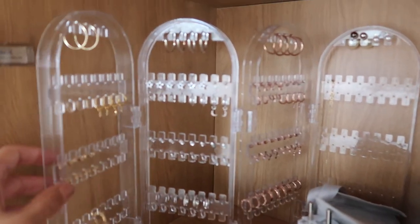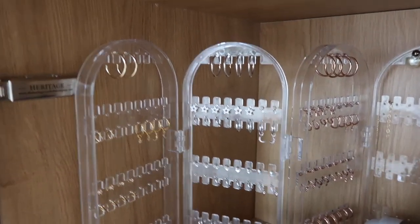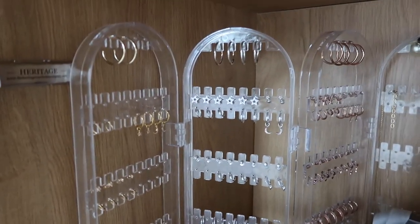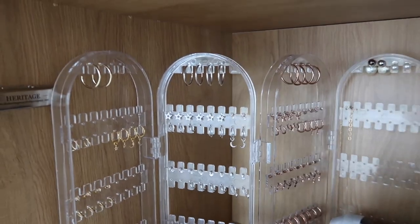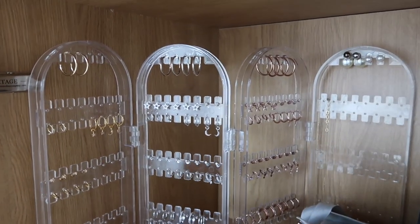I'm also going to be sorting through all of my little jewelry bits, which is really exciting. I actually bought this especially for all of my Astrid and Mew earrings that I have. I have my own little stacks with Astrid and Mew. In fact, they are back in stock now, so this is the perfect opportunity for me to tell you about them. But this is the little thing I use to organize them all.